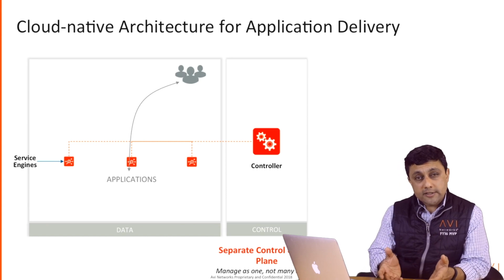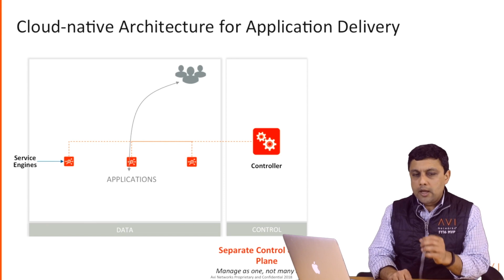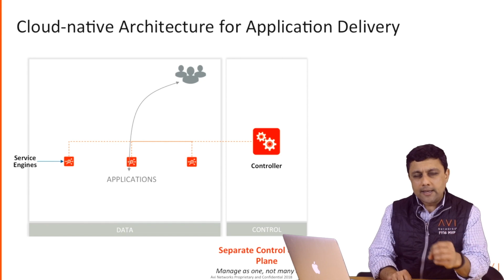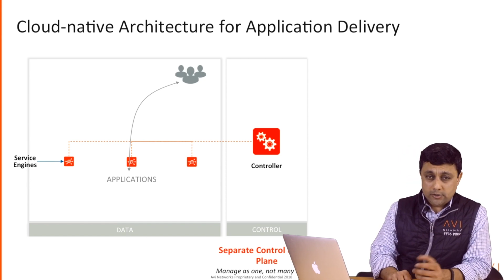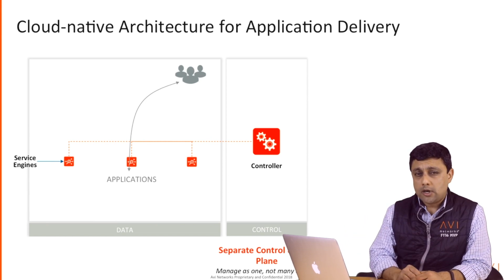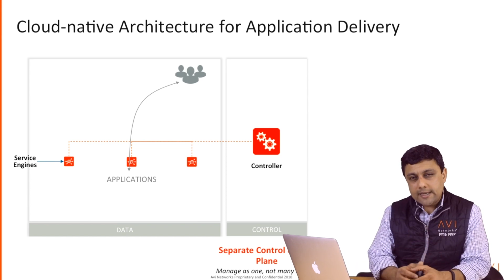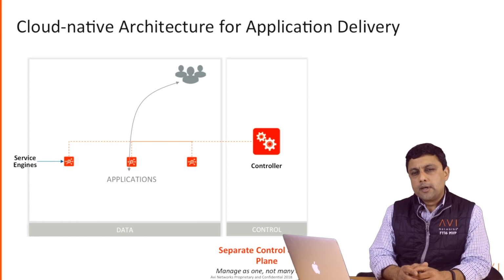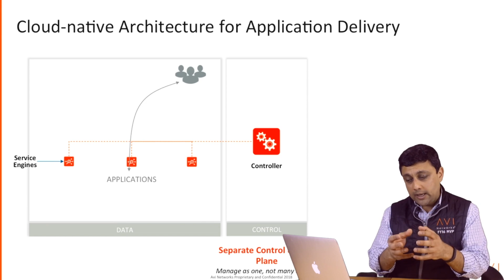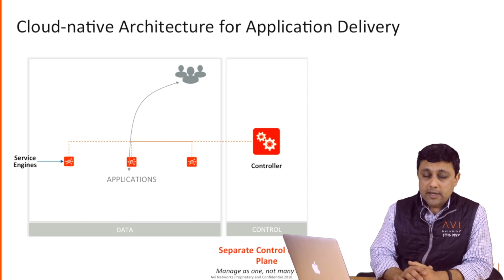The controller is the brain of the system. That's where all the policy resides. That's where all the decisions are made about where to spin up another load balancer, where to place a VIP, when to scale out, when to scale in, to do auto healing of the load balancers or the service engines. That's a single REST API endpoint where all the automation is built on top of. The service engines, the data plane engines, is where all the load balancing happens, all the SSL processing happens. And these are lightweight, stateless service engines that can do very high performance load balancing functionality. So that's the first thing that we do differently.